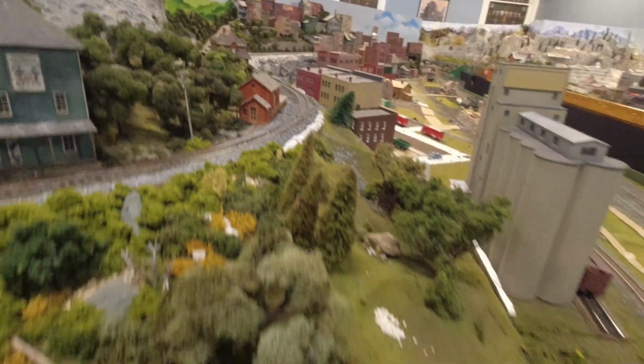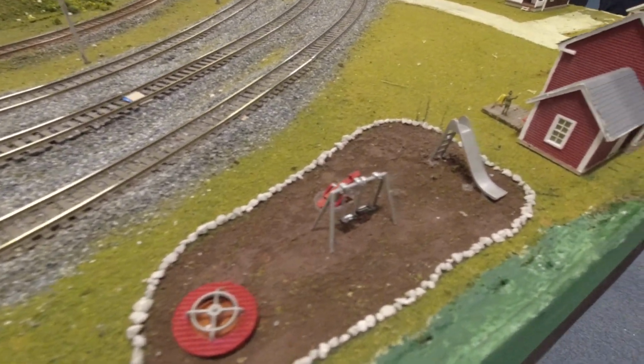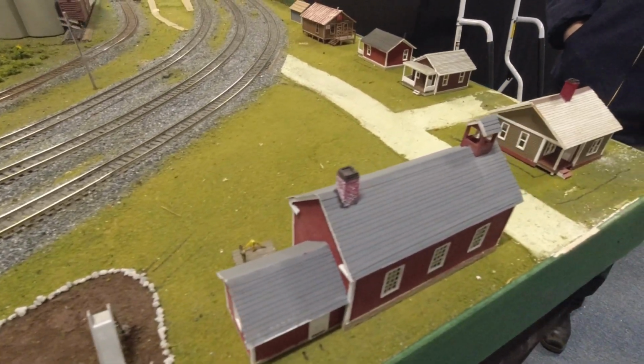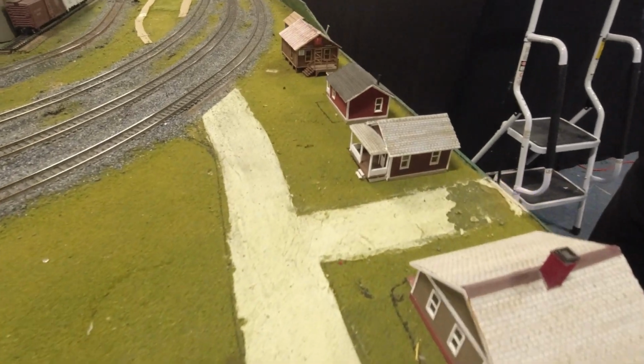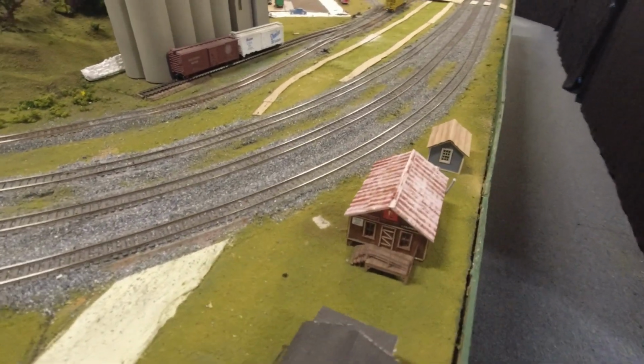This is cool too. There's a little playground right here. Yeah, all this is going to be worked on heavily after we shut down for the year. This whole section is still a work in progress, under construction.